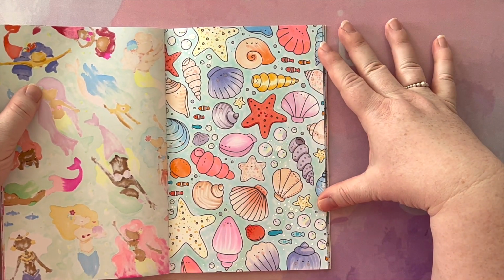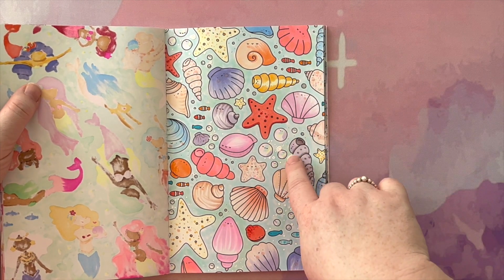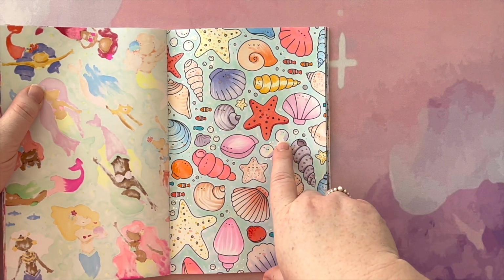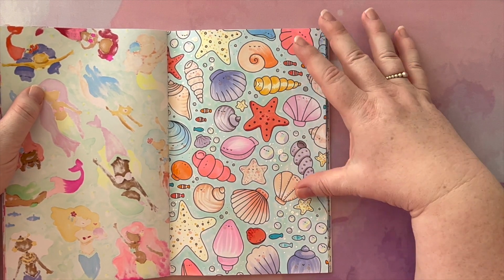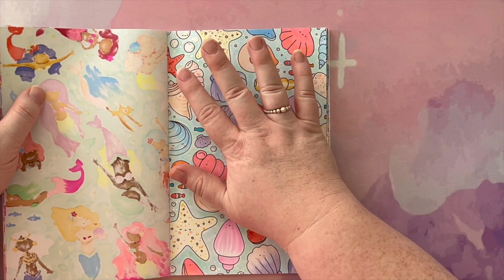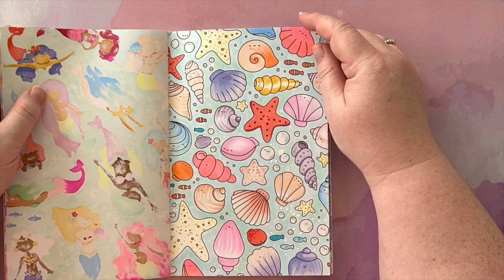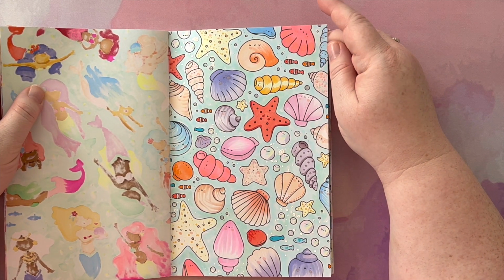This one is one that I have been really happy with for a long time. Just the colors worked out really well. I like how I managed to color the bubbles, and I added some white paint pen to add extra bubbles. It's just super cute.